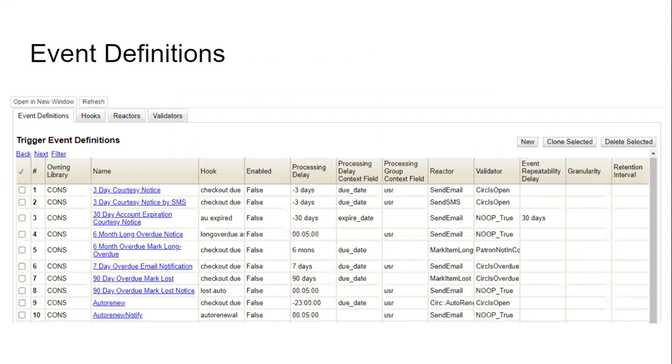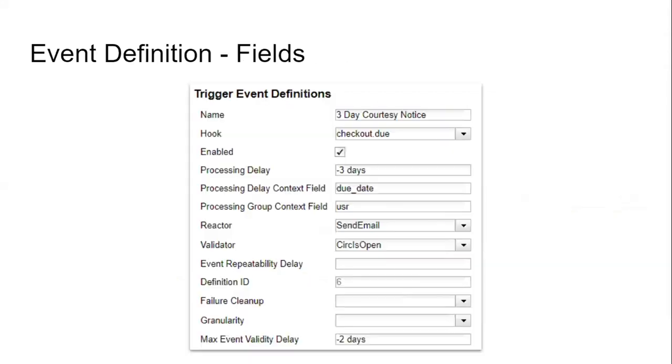If you double click on one of these rows, like the first one, you get a whole list of fields that you can configure for your event definition. This is a 3-day courtesy notice. We already talked about the hook. It's enabled. Processing delay and max event validity delay work together, also with the due date.